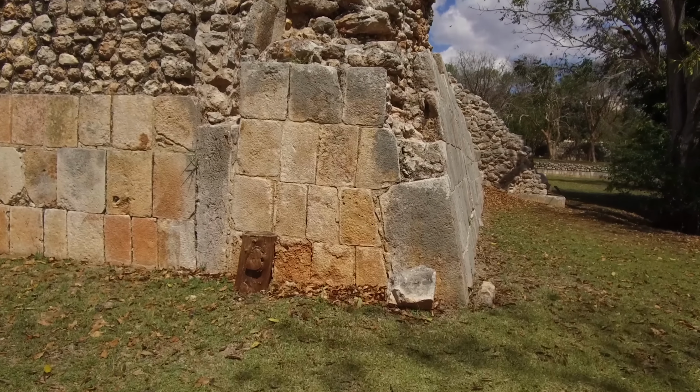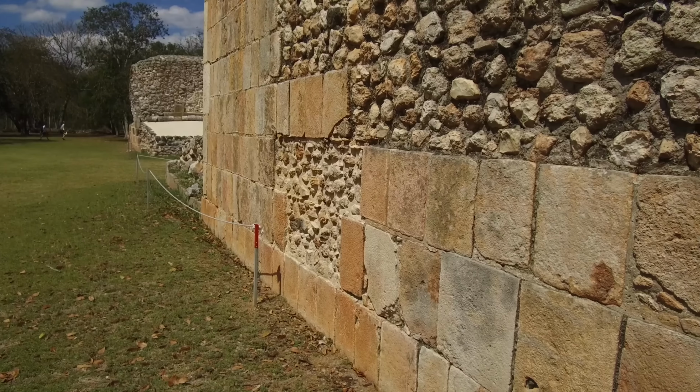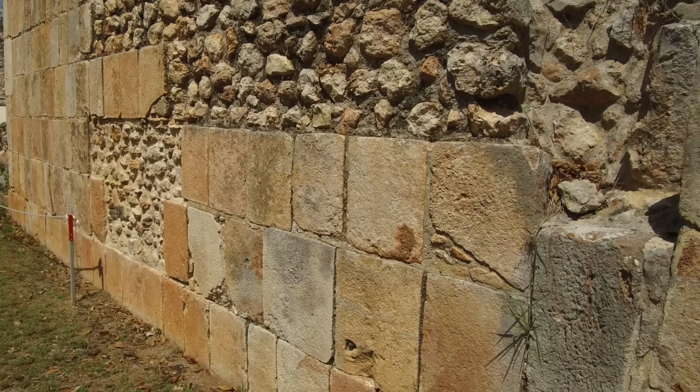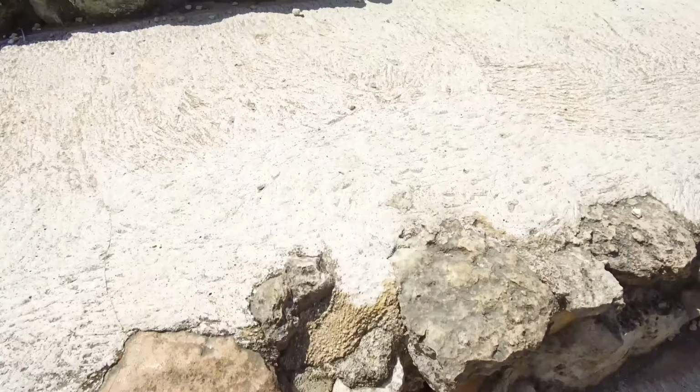Now it is possible that it's just the outer casing stone, which is this fine work, but this again shows very rough work as compared to very fine work. And usually the megalithic aspect is in the center of a location, such as at Machu Picchu and other locations in Peru. But here, the finest work is actually on the perimeter area.